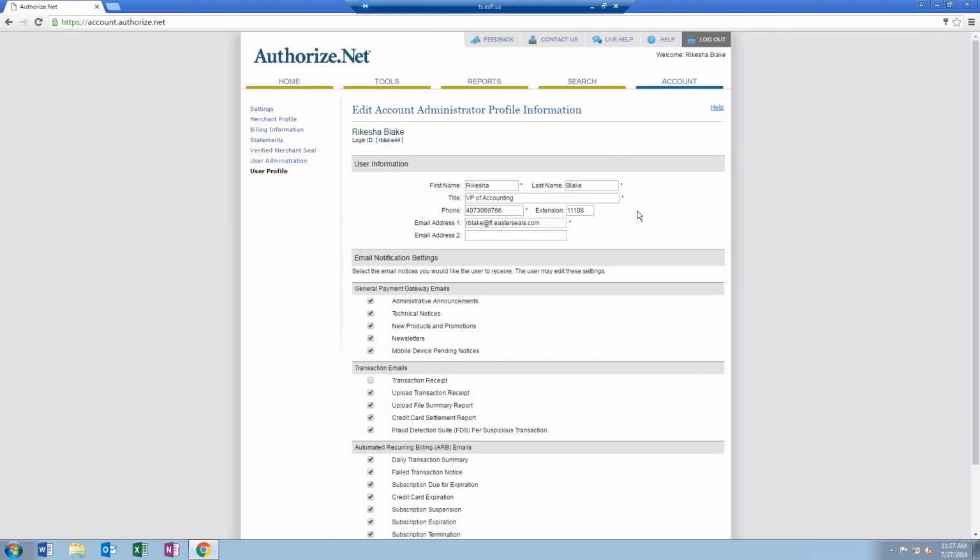So if you select edit profile, this is where you would edit your user information. You can't change your login ID, but you can edit your user information. It also has a spot for email notification settings. So for you, you'll notice that I have nothing checked. The reason for that is because it's not user specific.